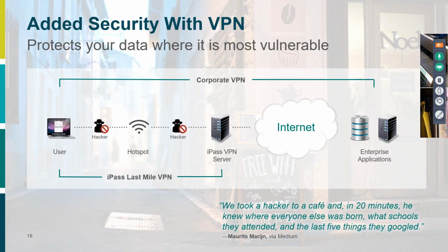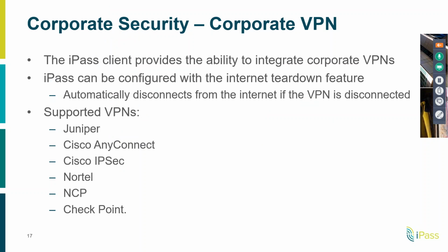This shows how iPass Last Mile VPN works in conjunction with the corporate VPN. By the way, if you have a corporate VPN, we encourage you to use it as it secures the connection end to end. The iPass also integrates with a number of popular corporate VPNs shown here. With the iPass service, administrators can force the corporate VPN to be enabled for all connections.